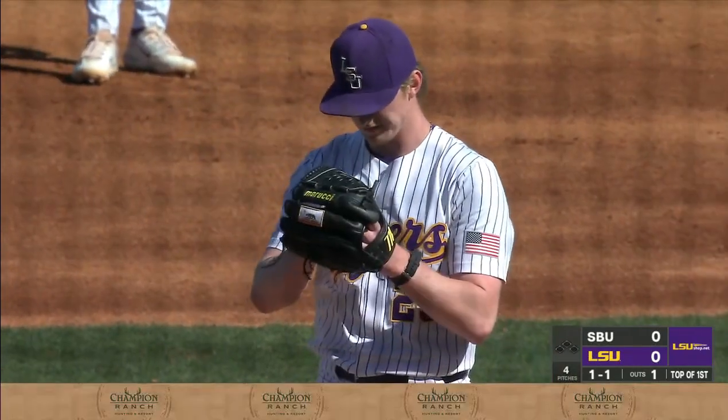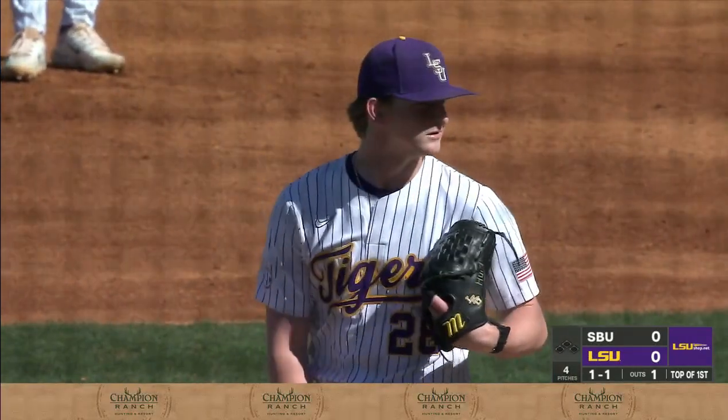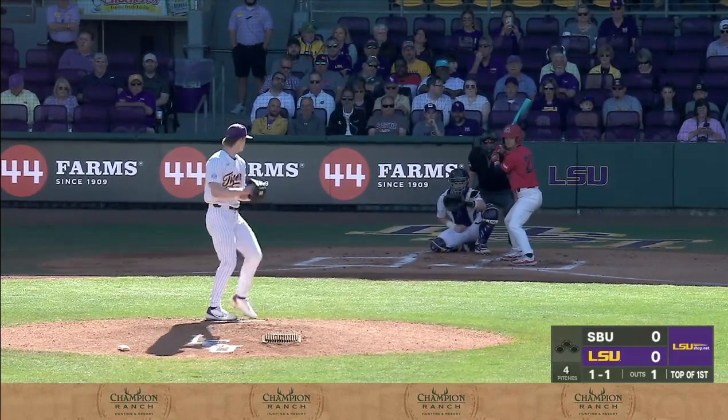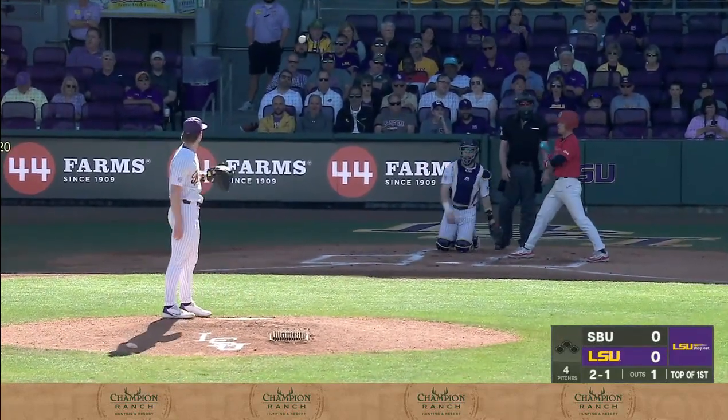Yeah, Thatcher Hurd throws a couple different breaking pitches. He throws the slider and has a traditional curveball. I think he's kind of fallen in love with the curveball lately. You're going to see him, I think, want to throw that here today. The 1-1 missed outside again.